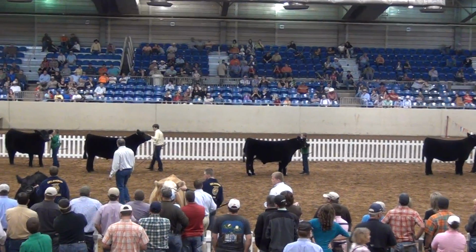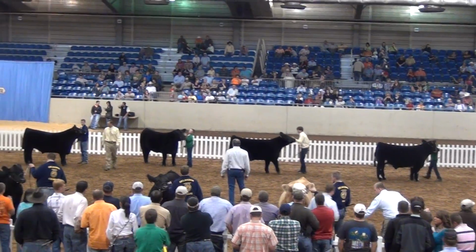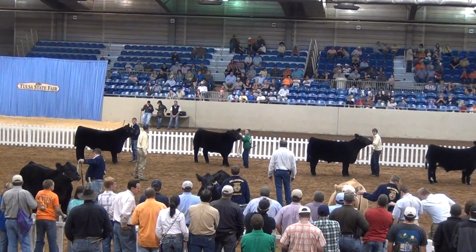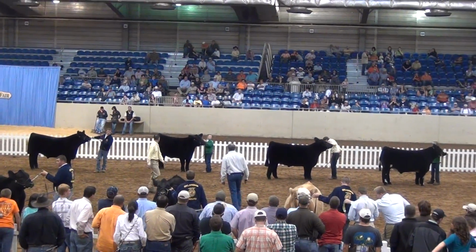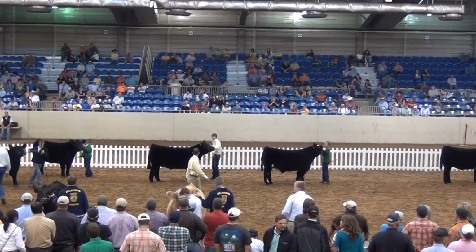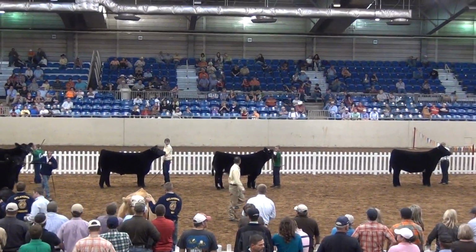We've got 2 more steers down there in contention. Certainly look to be very high quality as well, but I think they're probably going to get outclassed here by those 3 up front, at least from my perspective. But certainly could be wrong. They certainly are no slouches either. It looks like we're down to 4.